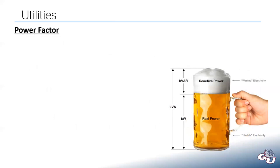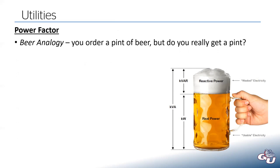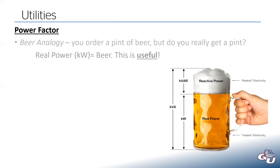So to get your attention, this is probably my favorite analogy in this whole course. If you think about a glass of beer, you order a pint of beer, but do you really get a pint? So the three terms here: you have real power in kW. That's the beer. That is the useful thing you get out of that pint. The real power, kW.